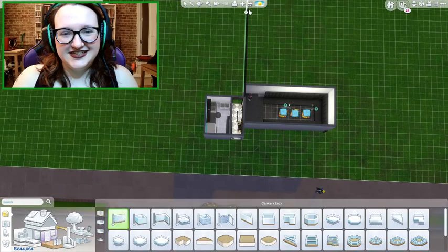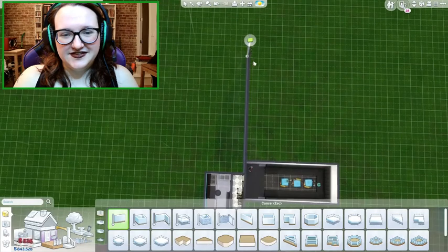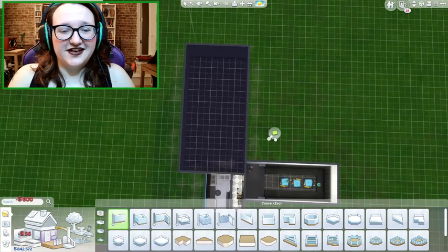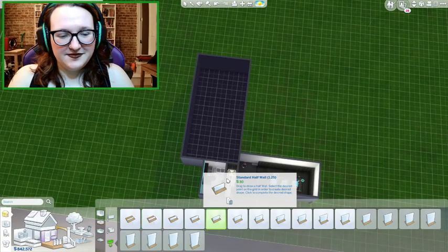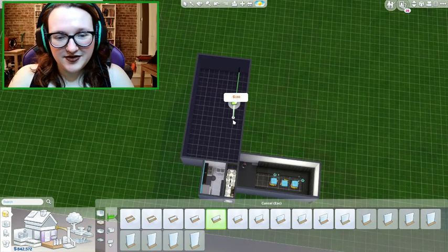Okay. 9, 10. Oh God. Oh God. Okay. I think the first thing we're going to do, we're going to make a half wall type thing here to try to continue this hallway, but we're going to leave it open.